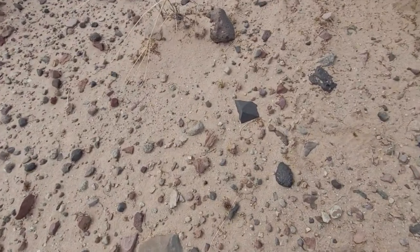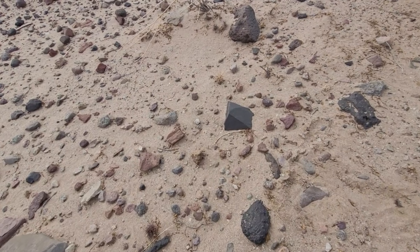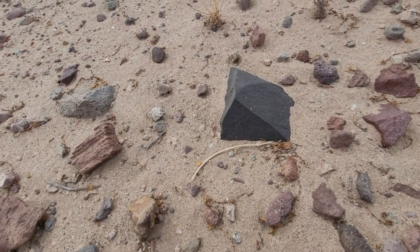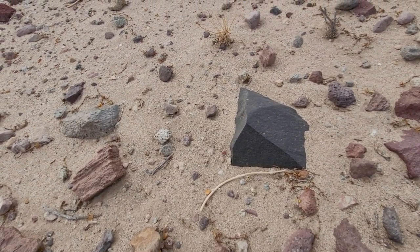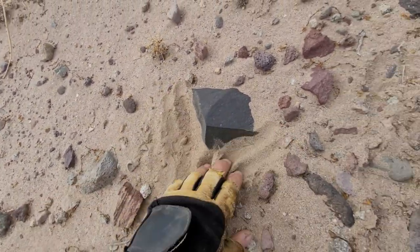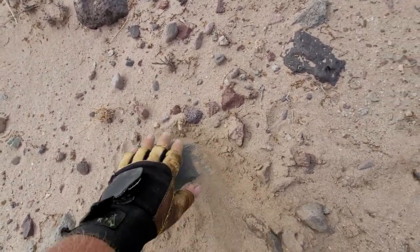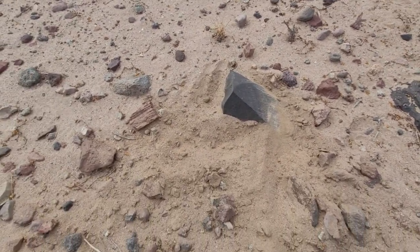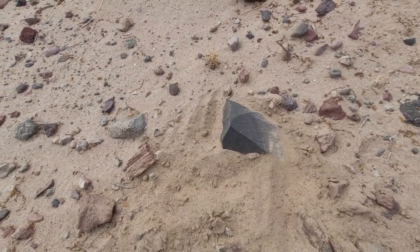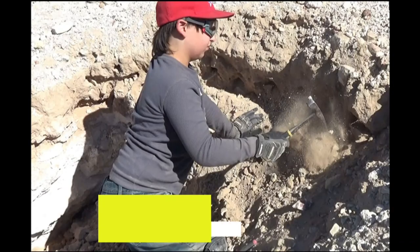Well now, what do we have here? I'm pretty sure this is the very top point of an ancient pyramid. It probably goes down 1,000 feet. You can see how it just keeps going. I'm not going to continue digging. I'll end up digging here for years. We'll leave that for a future archaeologist. What?